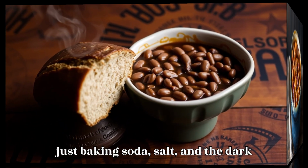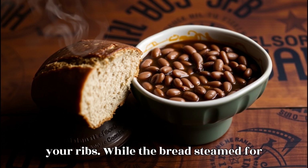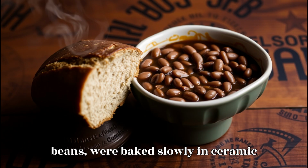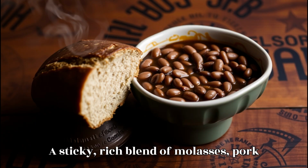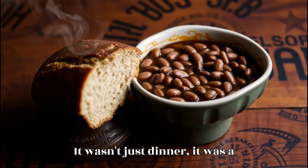Just baking soda, salt, and the dark sweetness that made every bite stick to your ribs. While the bread steamed for hours, the beans, usually navy or pea beans, were baked slowly in ceramic crocks. The sauce? A sticky, rich blend of molasses, pork fat, mustard, and a hint of onion. It wasn't just dinner. It was a ritual.